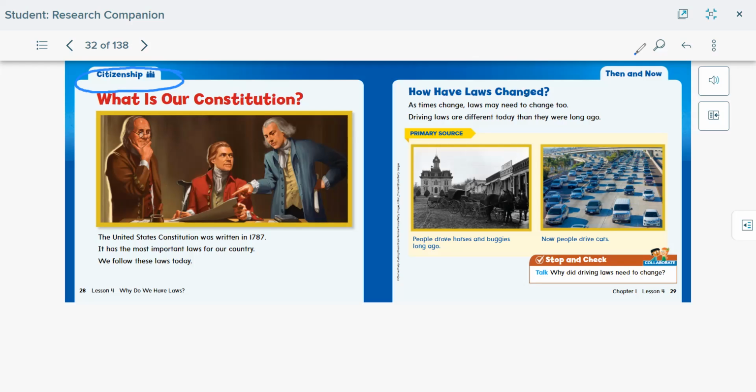Okay, citizenship. What is our Constitution? The United States Constitution was written in 1787. That was a long time ago. It has the most important laws for our country, and we follow these laws today.